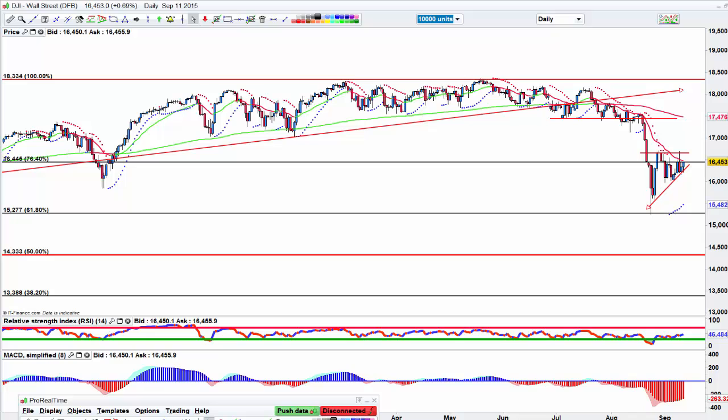So very little data on Monday. The big item of the week is Fed rates on Thursday. Are they going to raise them or not? The problem for us as traders is that it's 2 hours from the end of trading on Thursday, and we've got triple witching on Friday.